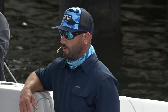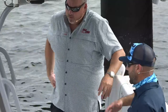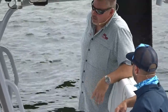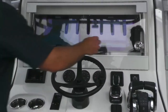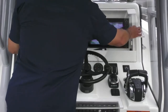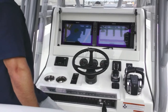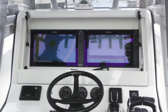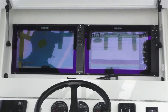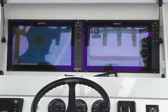All right. This one in particular has Simrad electronics. Yep. So you guys do Simrad quite a bit? We do Simrad, Garmin, Raymarine, Furuno. So with us, the customer has a choice to put whatever product they like. It's up to the customer to decide what he wants to put in his boat. We'll give them all the pros and cons and try to guide him in the direction where we feel he's going to get the best use out of it, depending on what he's doing.